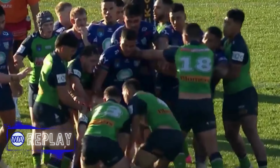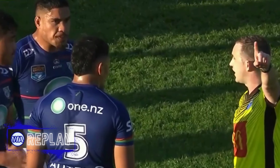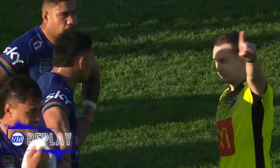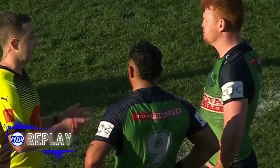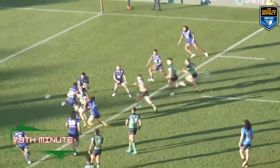First off, he said, Jacob Laban, you're off, mate. He couldn't quite believe it. He got hit in the face and was wondering why on earth he's getting sent. Tom Alia for coming in, and also Big Red, he's off. Get your tickets, mate. You've got a holiday coming up. Anyways, the Warriors down to 11 players, Raiders down to 12.